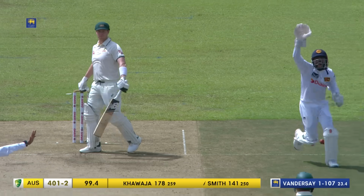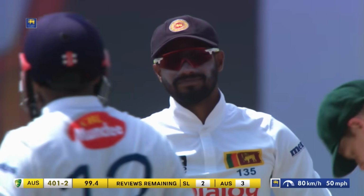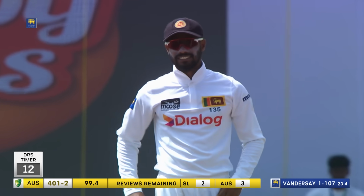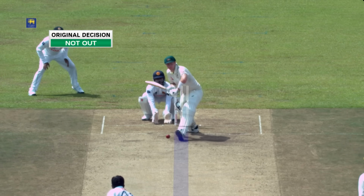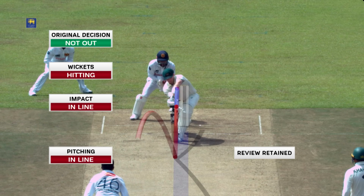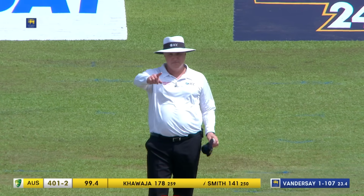Oh, ball hits the pad, LBW. I think that's close. Thought it might sneak through the pads and hit the stumps. But I'll be surprised if Dhananjaya de Silva does not go upstairs. That looked really close, and I think he has gone upstairs. Pitching in line, the impact is in line, and wickets hitting. The umpire will have to reverse his decision of not out. Green signal now.